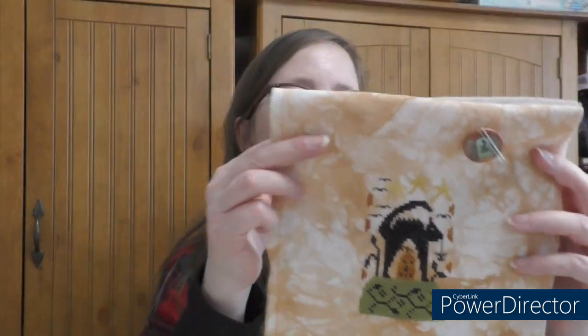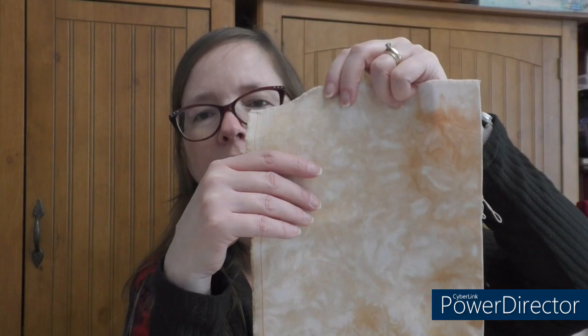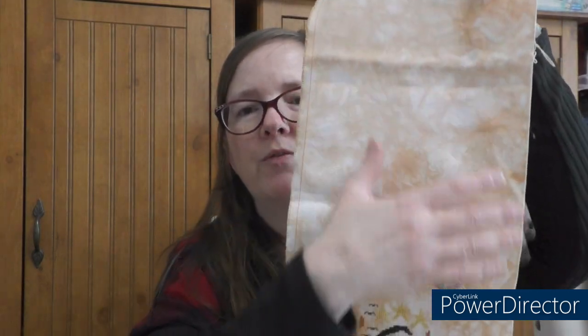I did not do any kind of finishing on it because, honestly, I have another good chunk of fabric on here, and I think I would like to stitch whatever I'm going to stitch on here before I separate it. It's just easier to hold, less fraying and so on.